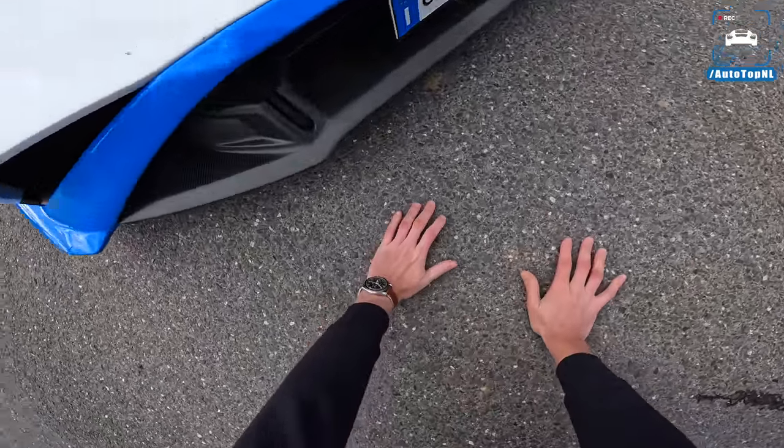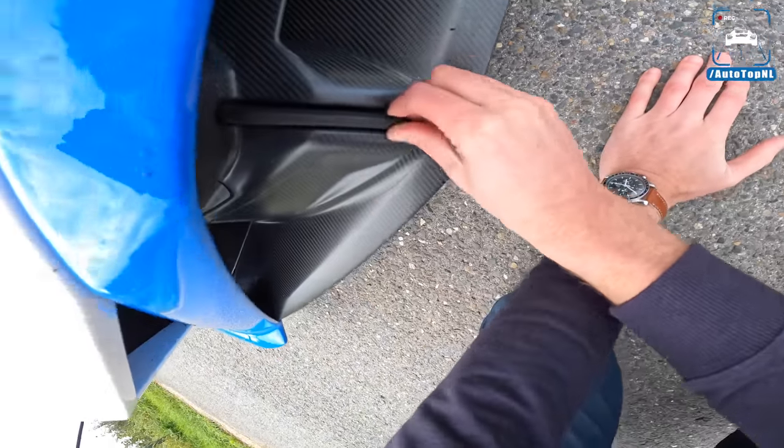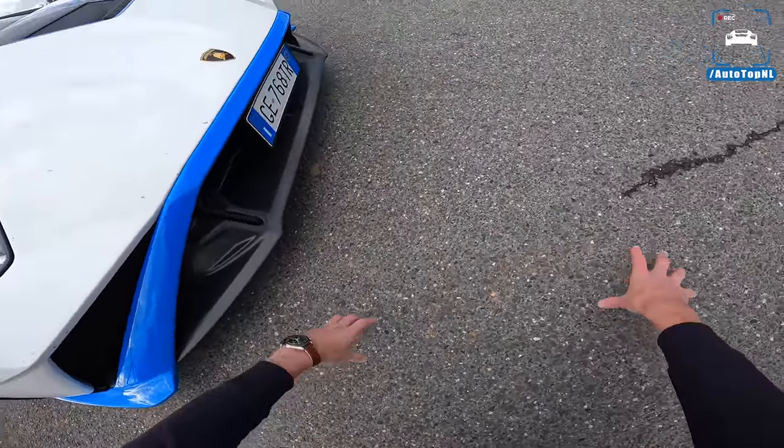So we've got this carbon fiber splitter, lower part of the bumper. What is that? Is that the mounting or what is that? That looks really cool. So this carbon fiber down here with a radiator behind that, one there as well and one on the right as well.